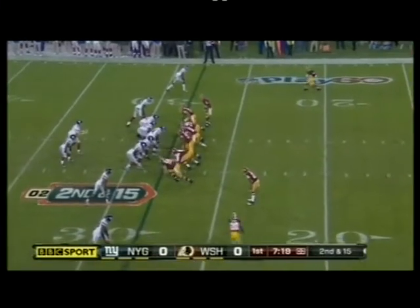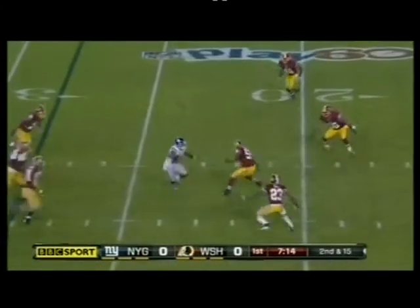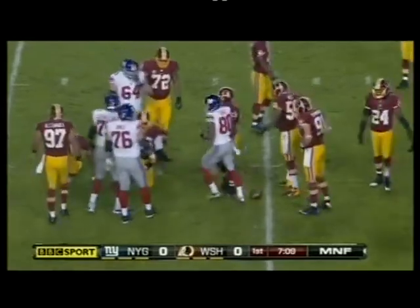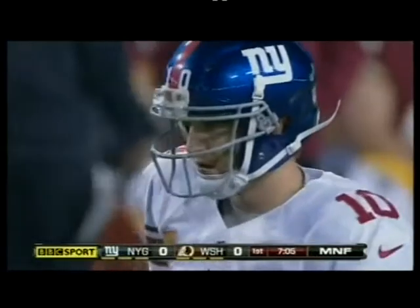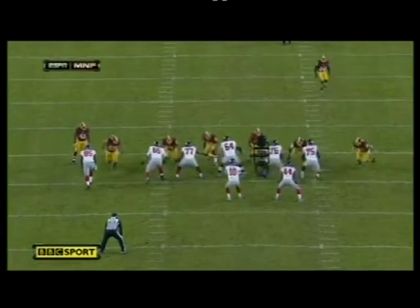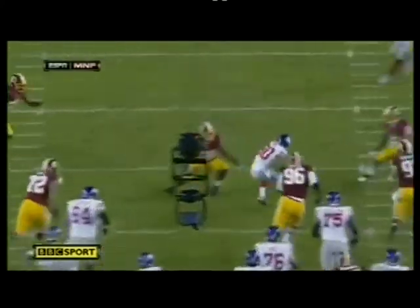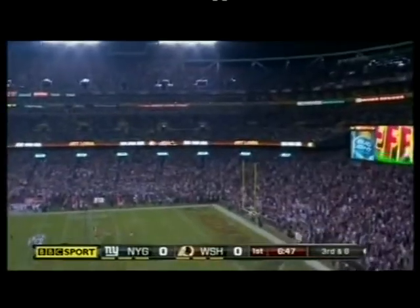4 receivers, 2nd and 15, Eli. Underneath route, Victor Cruz. Redskins around him, bringing Cruz down at the 21. We'll have 3rd and 7 coming up. That's what I talked about earlier, Mike. Are they blitzing or are they bluffing? Eli's going to be faced with it all night. They show him pressure with 2 linebackers in the A-gap. On the snap of the ball, they fall out and they play a 3-deep zone. Great job by Eli Manning, keeping his poise, going through his progression.